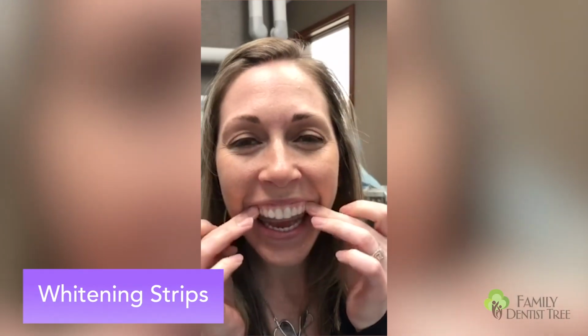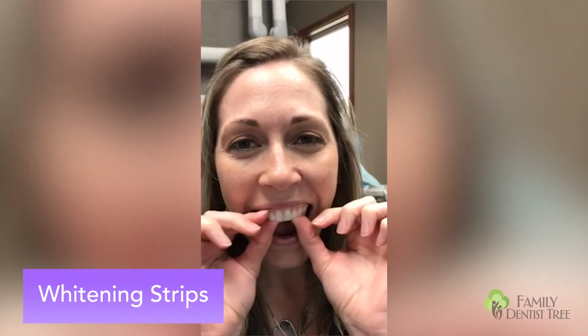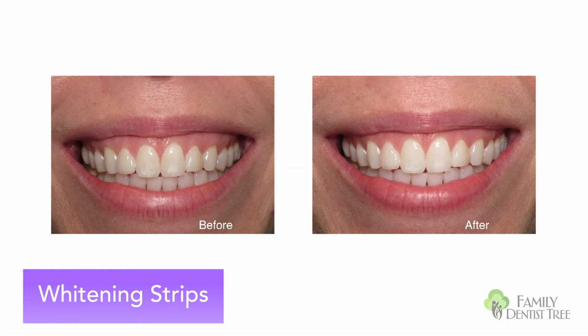The fourth option we tried was the over-the-counter whitening strips, and these actually do work. These have been time-tested, they've been around for a while, and this is actually a great at-home option if you want to try this instead of professional whitening for whatever reason.